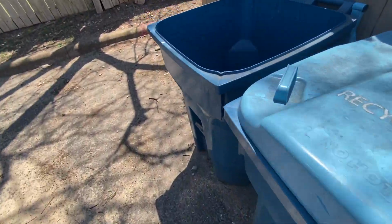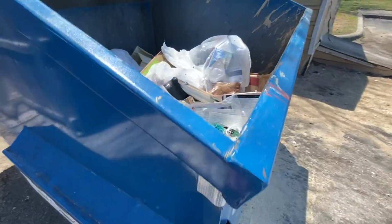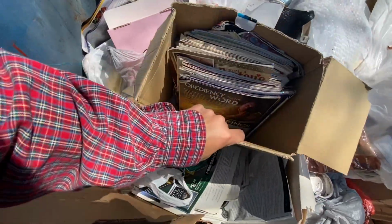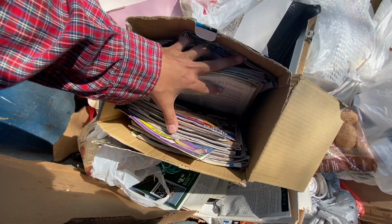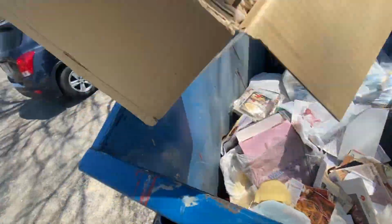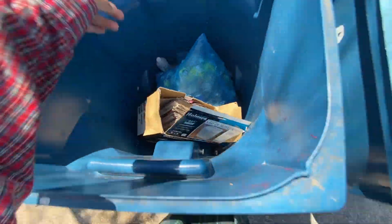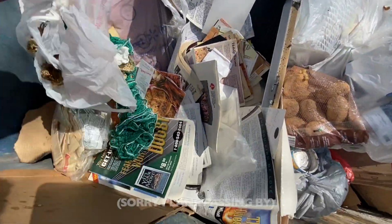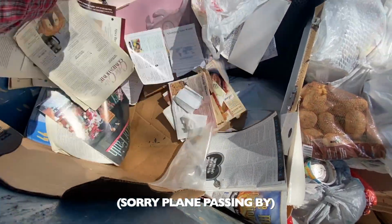And check this out. The recycle bins are empty, so it was just so easy to toss the cartons or the newspaper magazines in there. But people won't, and it just makes me feel better if I do it myself sometimes. So all this is recyclable. We'll toss it into the recycle bin, and all that will be getting recycled. So a whole bunch more paper.